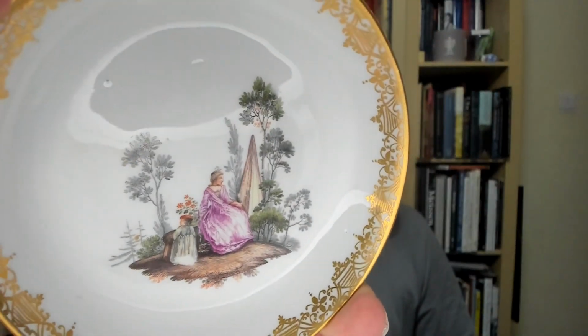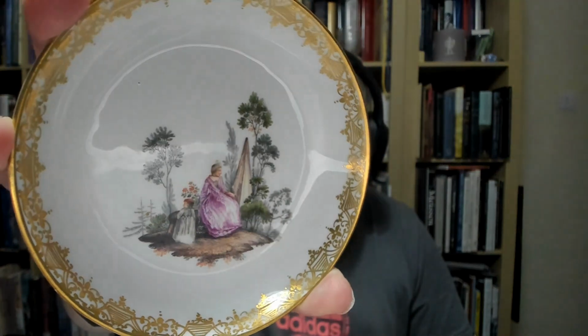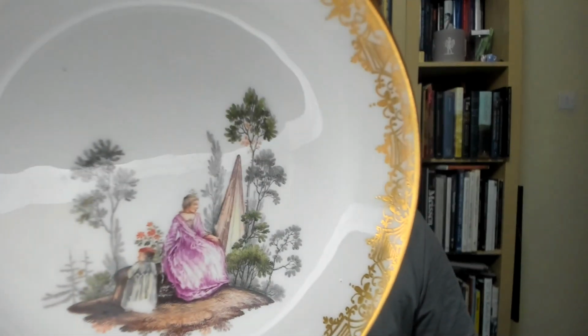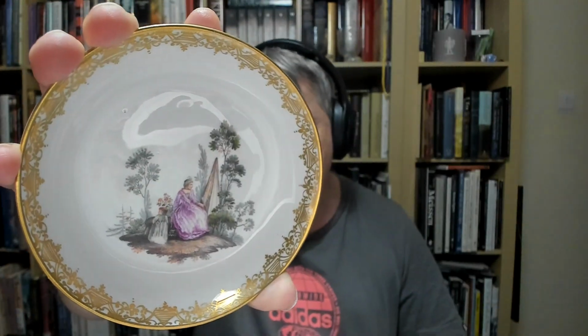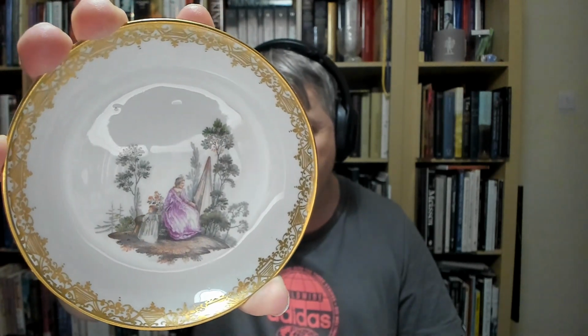So the first one here, I'm going to hold up to the camera. There we go. This is an absolutely lovely saucer, again dating to about 1740. It shows a mother and child in the garden. I think you can see it there, with an obelisk in the background, or a very steep pyramid as well. Around the outside, you've got this absolutely terrific gilding that you can see, which dominates the perimeter.